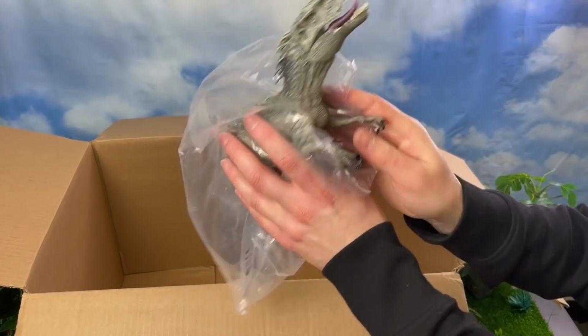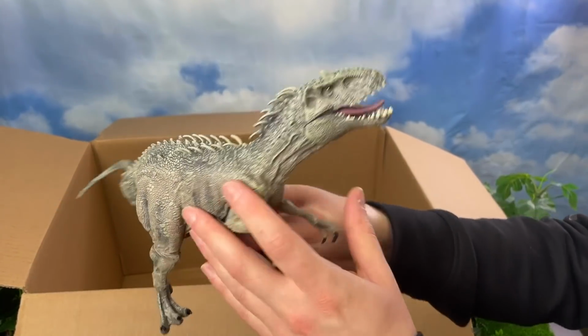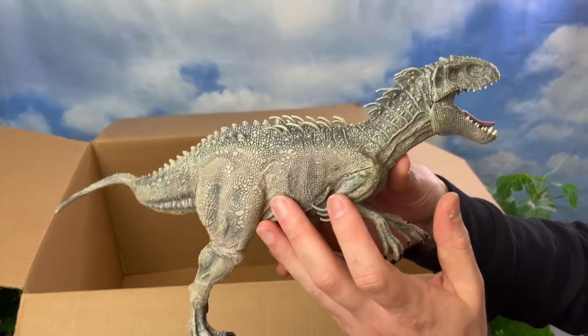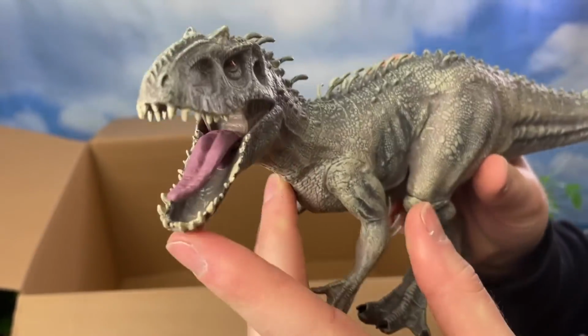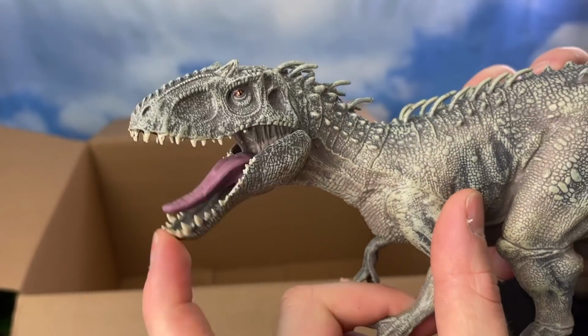All right, and in this bag, oh, look at that. This is an Indominus Rex. And this one is also more like a model figure. The arms and legs don't move, but this one has great detail as well. Look at that on its side. Look at the spikes on its back and on its teeth, its tongue. Huge attention to detail, which is really cool.